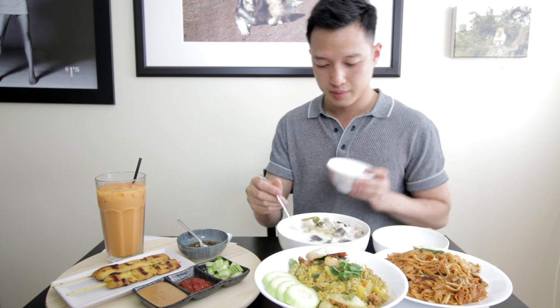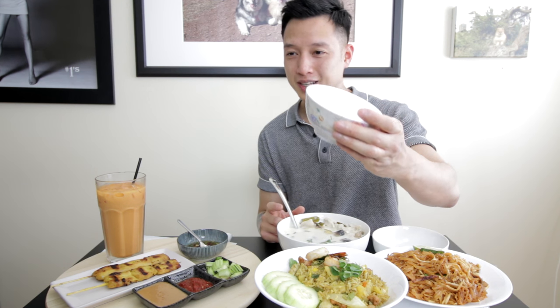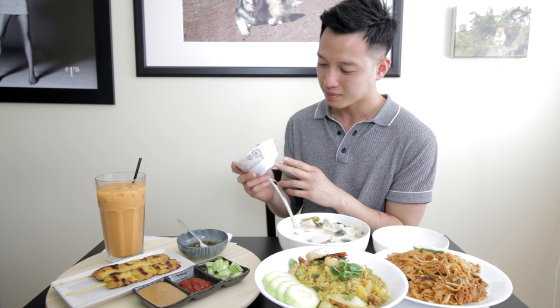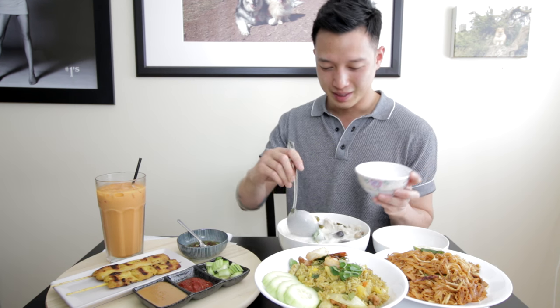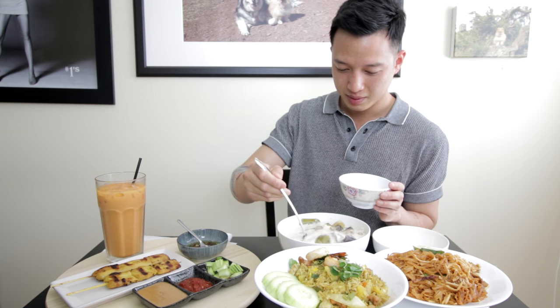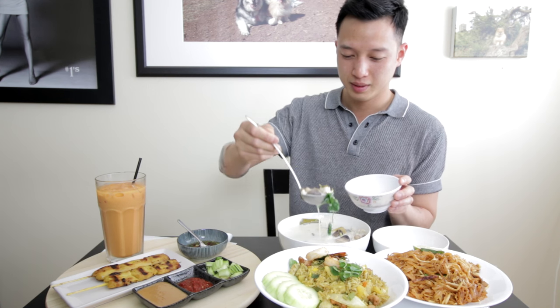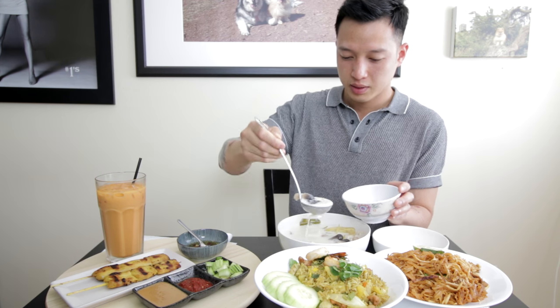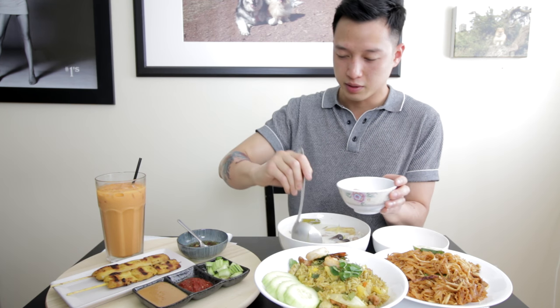Let's have some soup. You like my Asian bowl? If you're Asian, you know exactly what I'm talking about. Our moms would have these in the cupboards all the time, and we would use them. Super Asian bowl. Scoop some of this lovely soup.